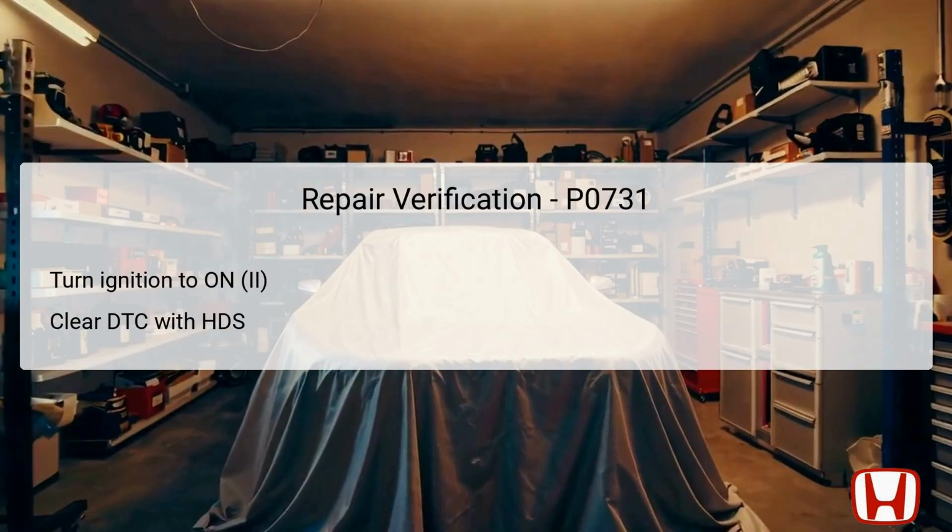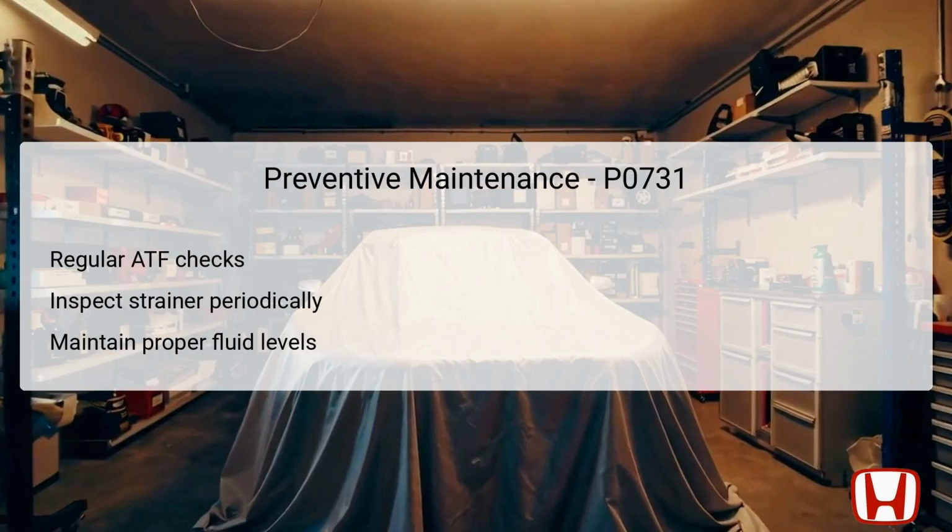By keeping a vigilant eye on the OBD status for P0731 in the HDS during this process, it will indicate whether further issues persist. If the HDS indicates passed, then the repairs were effective and further troubleshooting for other DTCs may be necessary. Preventive maintenance is essential in ensuring that automatic transmission issues such as DTC P0731 do not arise.